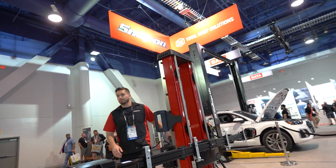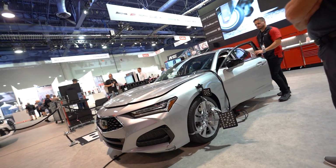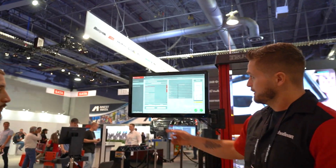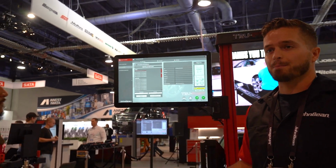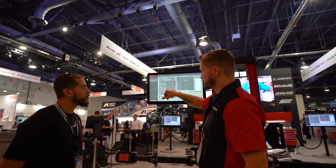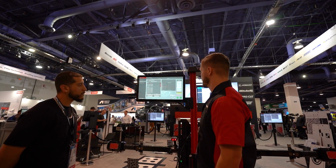First thing I'm going to do is scan the VIN. So I've scanned the VIN. Our VIN code is verified. If the vehicle's been in the shop before, my vehicle history is going to populate right here with all of the pre-existing reports. Okay. So I'll hit use vehicle.